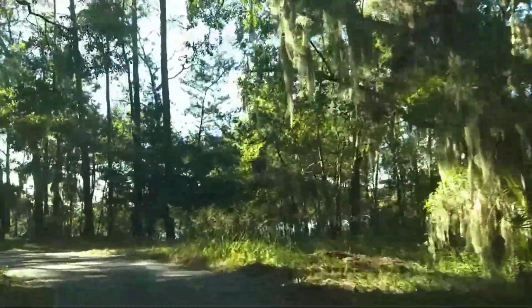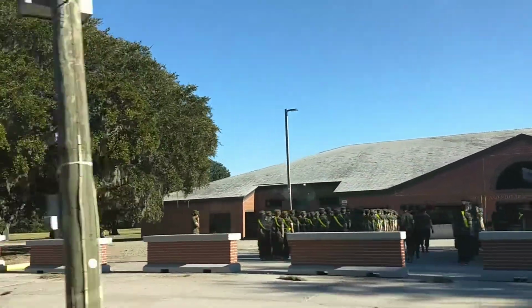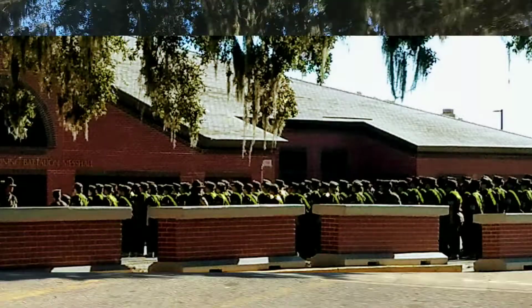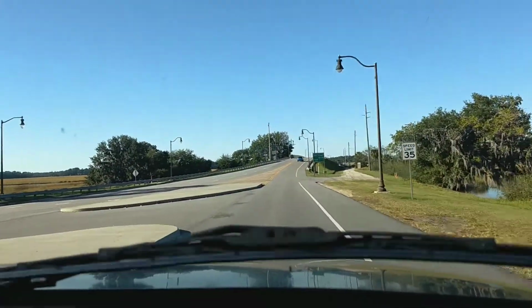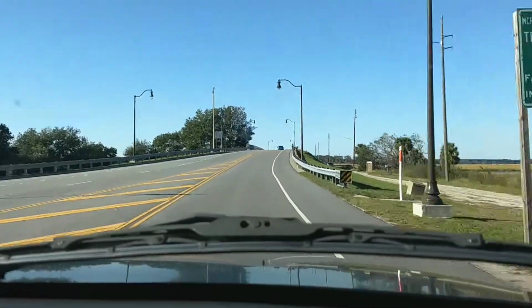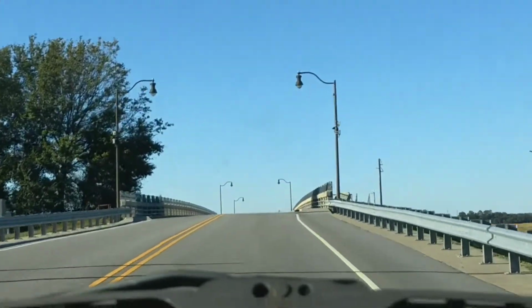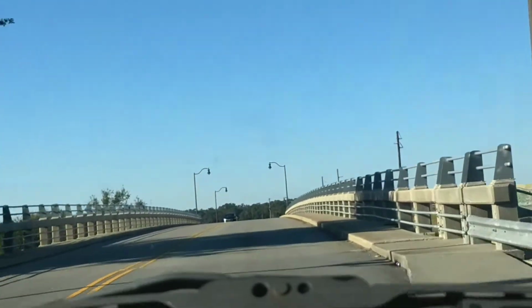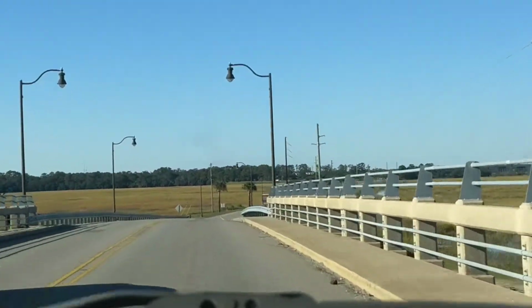It wasn't really too much to see, but I just thought that this little thing was cool. We did happen to see some Marines outside, and these happen to be all women, which I thought was very cool. And that was literally it to see. There was nothing else to see. A Navy base is more exciting, in my opinion, than the Marine base. So now we're leaving Paris Island. Next stop, Beaufort, the final destination.